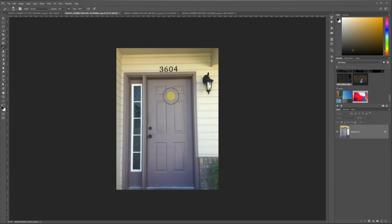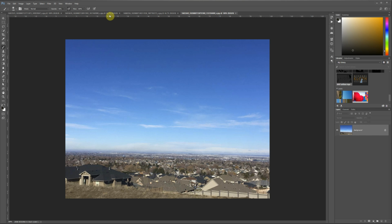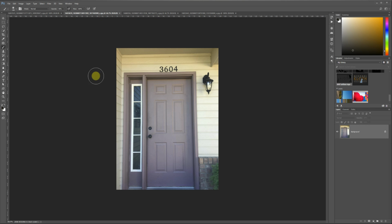where we have the door, of course, is in the shade. And what we see here is a little bit of a blue color cast. And so while everything else I think has got very good coloring, I think that the coloring here is a little bit off.